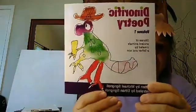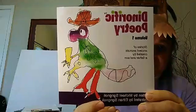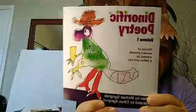The Pachycephalosaur, in this case, the Pachycephalosaurus. Not only was it in our first book, but it became the star and cover model for Dinorific Poetry, Volume 1.